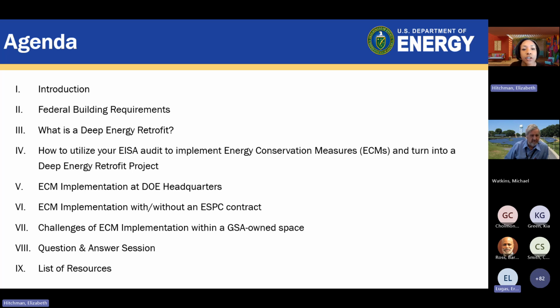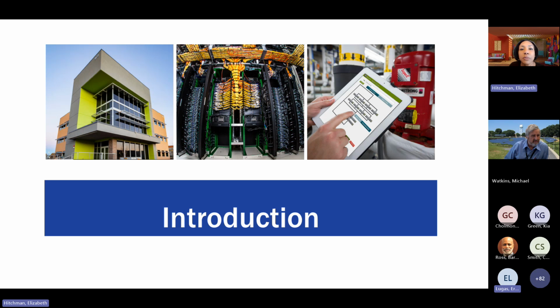All right, great. So let's get started. We have come to the first part of our presentation. As we've been hearing for some time, electric demand has increased dramatically over the last few years due to the rapid expansion of data centers, artificial intelligence, and electrification. Additionally, increased demand of energy supply is driving electric consumption costs to increase.